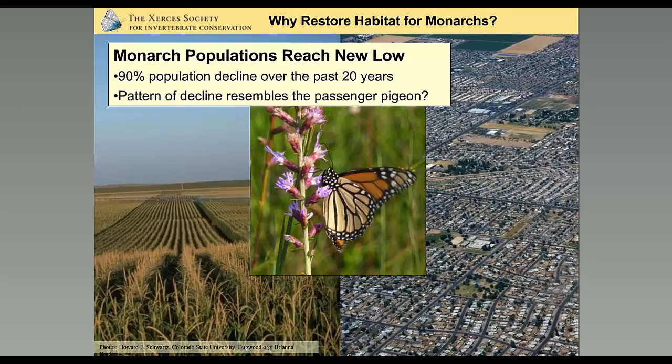And of course, there is both an eastern population of monarchs and a western population, the western population being the one that overwinters in California along the coast. And we've seen significant declines in both of these populations. There are a number of factors in play, and I'll touch on a few of those factors.